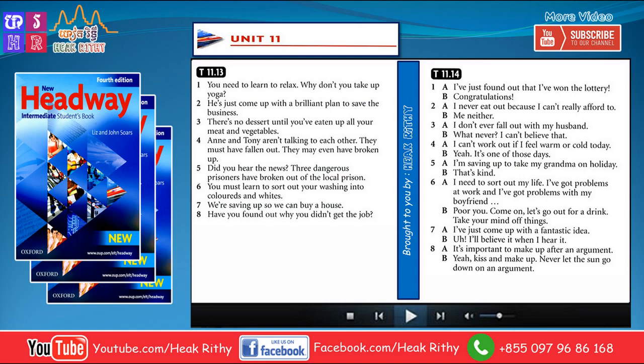4. Anne and Tony aren't talking to each other. They must have fallen out. They may even have broken up. 5. Did you hear the news? 3 dangerous prisoners have broken out of the local prison.